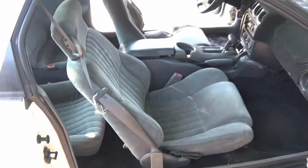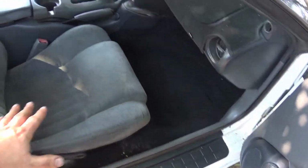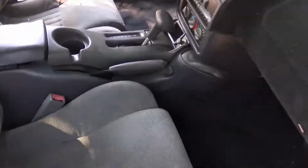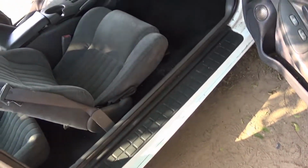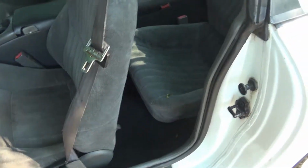Alright, now wow, what a difference. Seats were cleaned, new carpet in there. Looks a whole lot better. Clean the interior a bit. I think it looks a lot better. Carpet's got to stretch a little bit, but it leaves. I think we'll be alright.